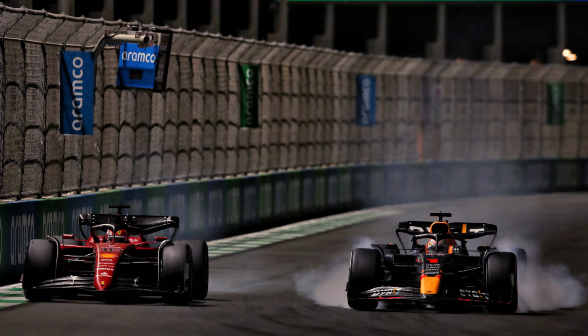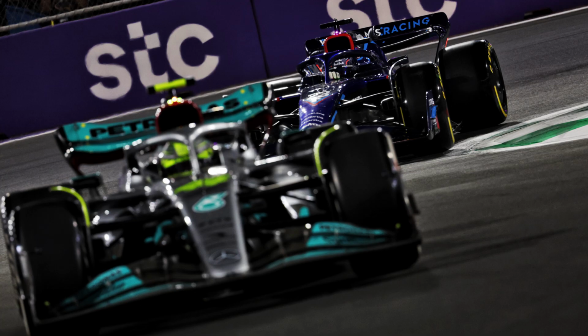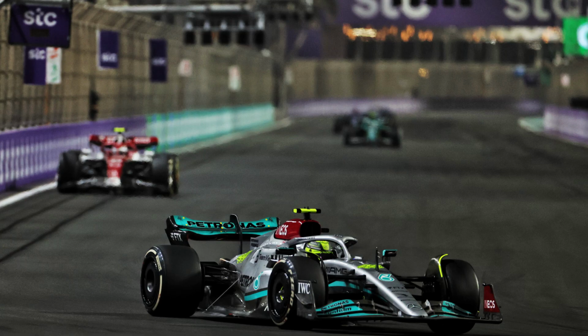From that alone, you can see that the average speed in Jeddah is much higher than it is at Sakhir. This higher average speed, coupled with the fact that there are only a handful of heavy braking zones and a lot of flat out corners, leads to the teams running the Saudi Arabian circuit with less downforce. Downforce is not as important here because the drivers spend a lot more time at full throttle, therefore running more downforce is essentially a waste of vital lap time, because higher downforce means more drag, and more drag means a lower top speed.